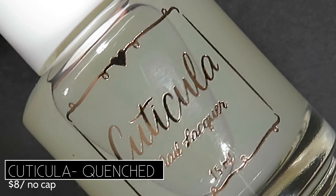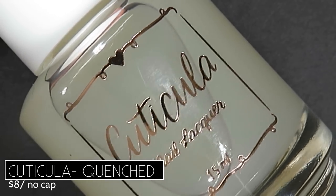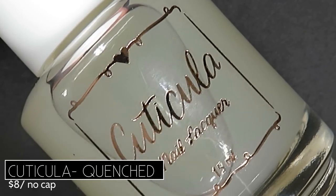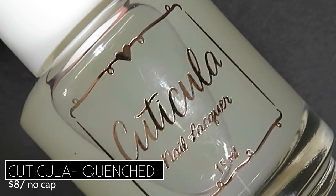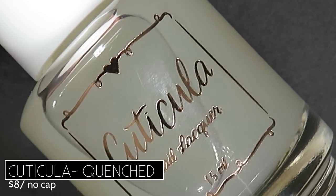You let that polish dry completely, go on with this Quenched on top of that, let that dry completely, and then add a glossy top coat on top, a regular quick dry top coat. And what the end result looks like is a beautiful glass-like, gel-like shine.